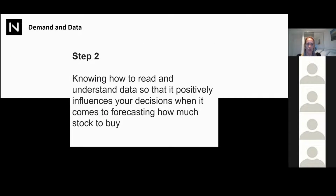Okay, cool. So step 2 is all about demand and data. So really this is the bit where, again, we've talked about data in the beginning, but this is how it should start to influence your decisions when it comes to forecasting. So this is now moving it into the world that you've actually got a product and you need to work out how much to produce to the demand in your market.